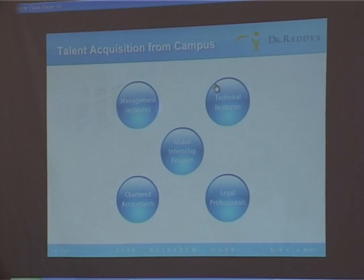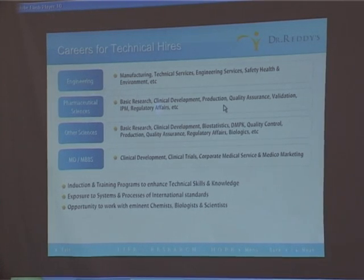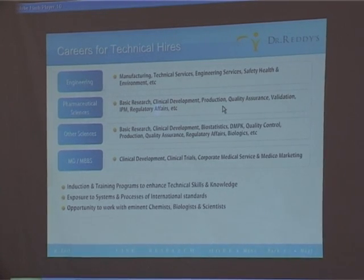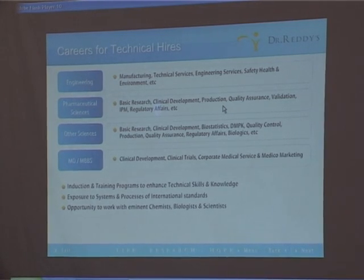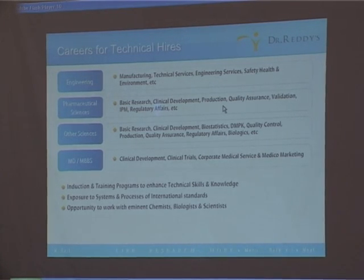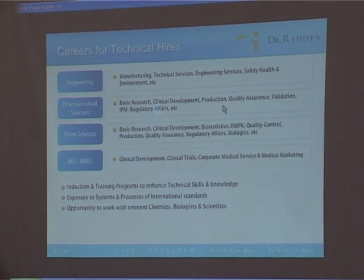And probably you can look at the technical trainees. While we are talking about the opportunities for sales and marketing from the marketing function, we do also need people in the various back-end sectors. So if we look at engineering, we look at manufacturing, technical services, engineering services, and safety, health and environment. From pharmaceutical sciences, we look at basic research, clinical development, production, quality assurance and regulatory.